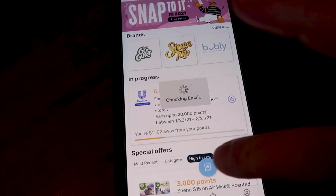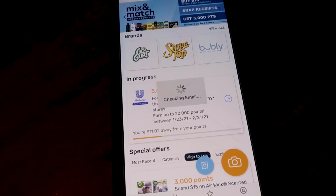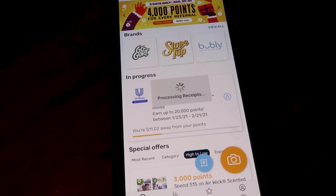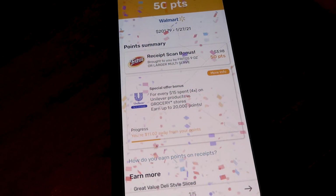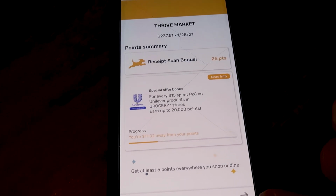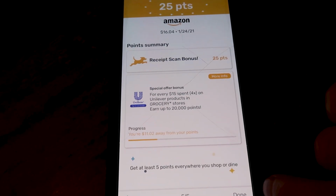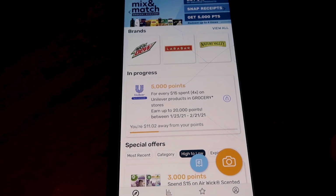All right, we hit this little e-receipt button, that blue button in the bottom, and it's checking my email for any e-receipt. So anything that's connected to my email that can form a receipt, it will check those. So it's processing those first. So we got 50 points at Walmart today at Fetch, and then Amazon 25, Thrive Market 25, another 25 at Amazon, and another 25 at Amazon since the last time I did it. So that was a bunch that added up right now.